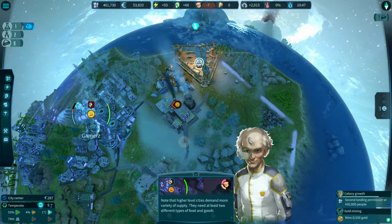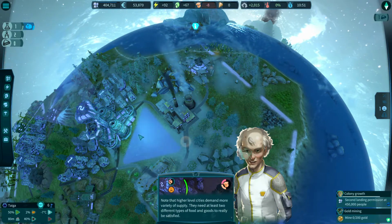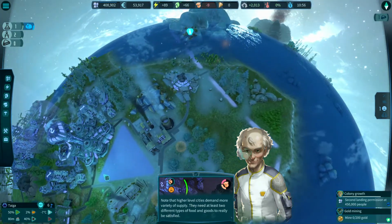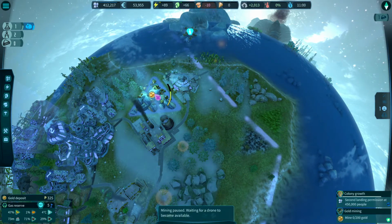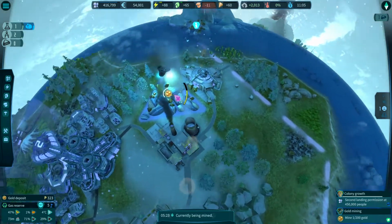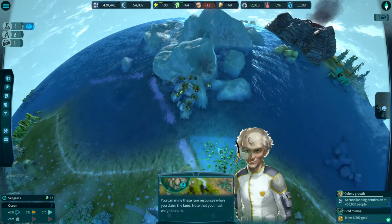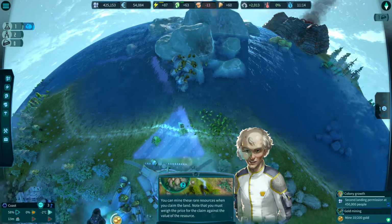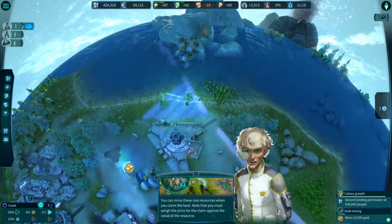Note that higher level cities demand more variety of supply. They need at least 2 different types of food and goods to really be satisfied. You can mine these rare resources when you claim the land. Note that you must weigh the price for the claim against the value of the resource.